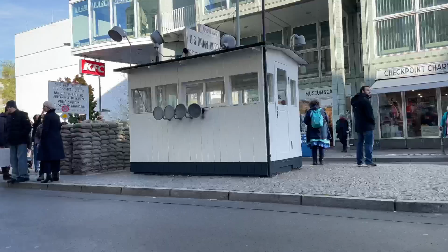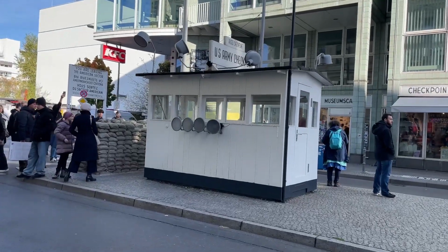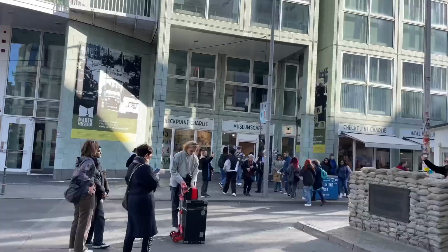The first stop that we headed to was Checkpoint Charlie. Checkpoint Charlie was actually one of the checkpoints for the Berlin Wall, and in that spot they've got a little hut. It's not the real hut, I think it's a replica of what it would have looked like back when the Berlin Wall was still standing. So we stopped off there, that was our first sightseeing spot.